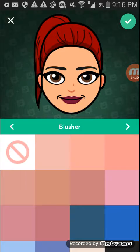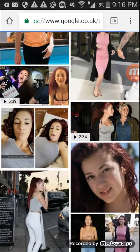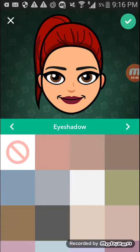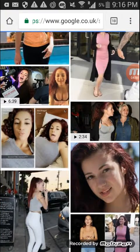And blusher. I don't really think she wears any blush. She does, but you can't really see it. Is there any blush? I can't see. I'm blind. Okay, I'm just gonna stick with no blush. For eyeshadow, she doesn't actually put much makeup. She puts on false eyelashes, so you can't really see the eyeshadow.